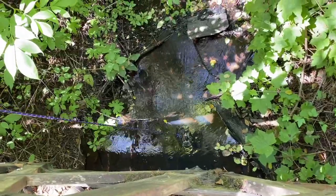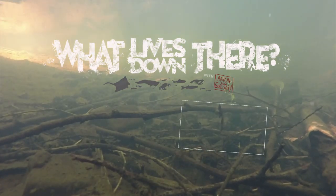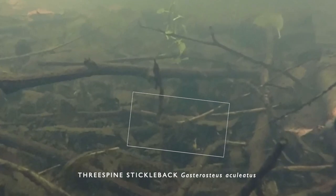Okay, I'm gonna put it right, pointing under the bridge shade, so we could be able to focus in the dark a bit.